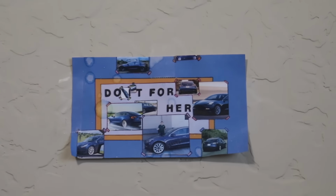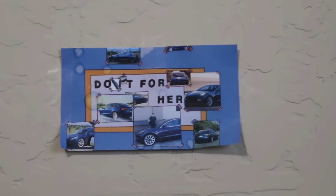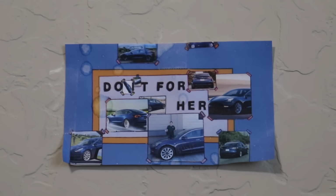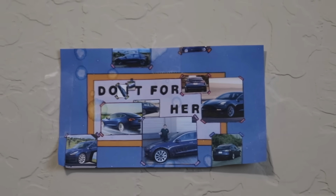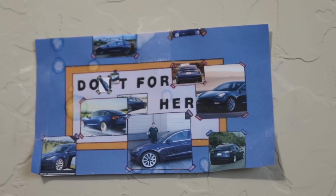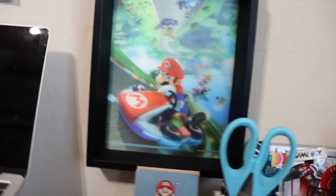And above the MacBook, I photoshopped and printed this thing to help motivate me. This was before I got my new car. There's some water stains on it because one night I choked on some water and I kind of spit it everywhere. Also, that was the color I originally wanted. I don't know, I kind of want to trade it in for a blue one now. Mario Kart 8. Illusion thing, if you can see it on camera.